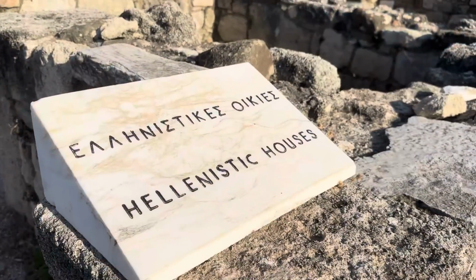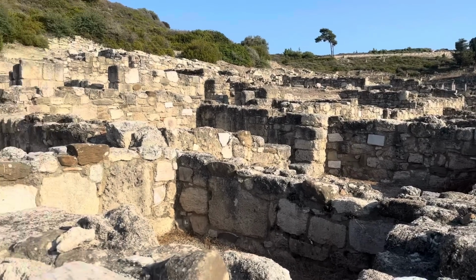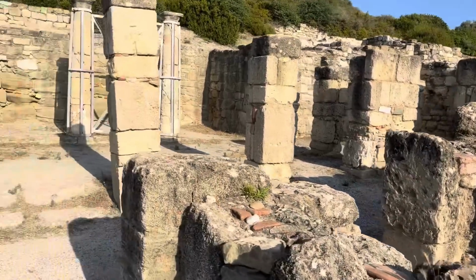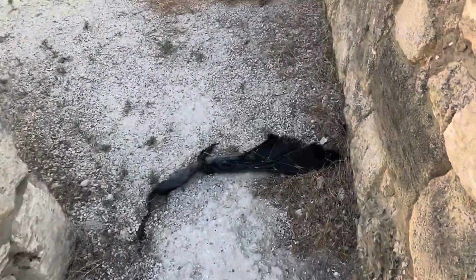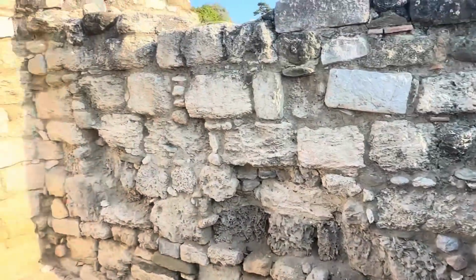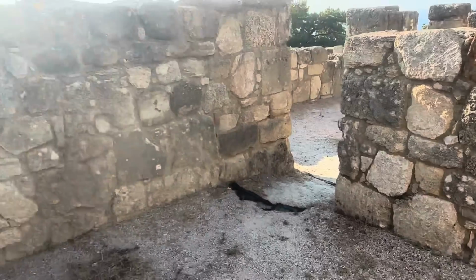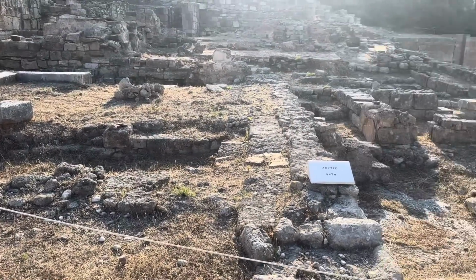All the little houses. Beautiful little city. Another view of more little houses. And here I'm walking into another one. Keep checking out the construction. It's just amazing. Beautiful. BC, guys. It still blows my mind. And here was another bath. Not a complex, just a bath.